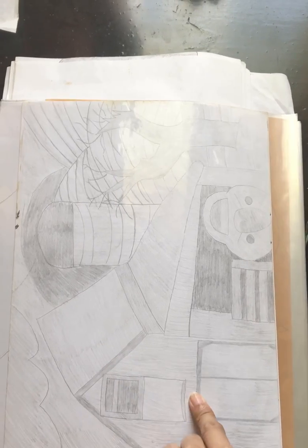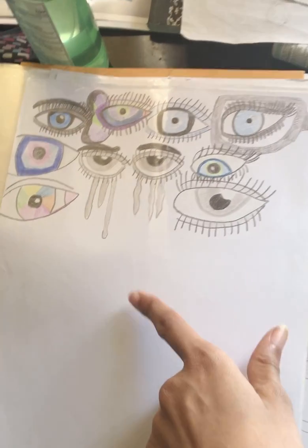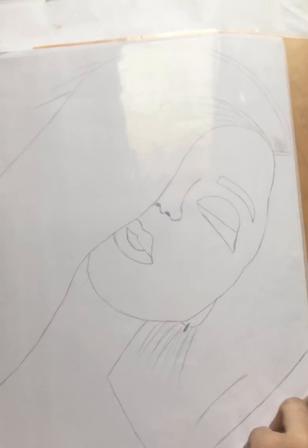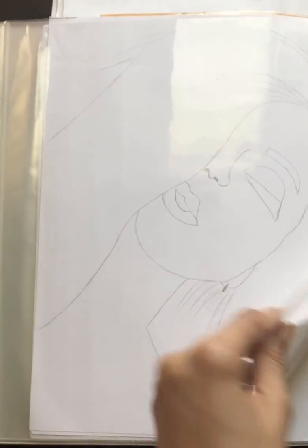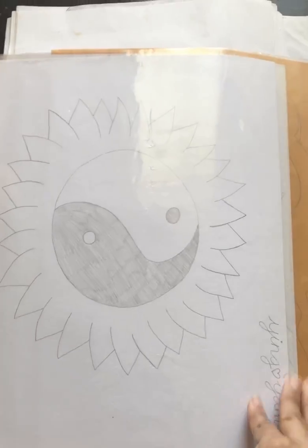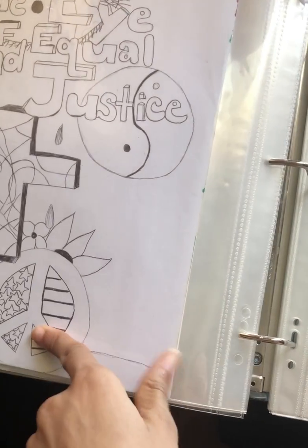Here's another landscape of a house. Like I said, I like doing landscapes, guys. Here's some illusional eyeballs. Like I said, I love eyeballs. And here's a girl. Here's that girl that I just showed you guys a second ago. She at the Chinese house. And here's the dolphin. A yin-yang symbol. This is the all-seeing eye of justice.